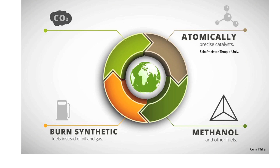Another energy application, one of my favorites. Remember I said catalysts are always a good thing. If you look in the upper right there, this is an atomically precise catalyst that can take CO2 in the upper left. You combine it with the catalyst, you get methanol, which is a fuel, right? So if only there's too much CO2 in the atmosphere, right? This is the whole thing we keep hearing about, the climate change, the global warming. If only there was a way to get it out of the atmosphere. Well, how about if we could get it out of the atmosphere and turn it back into a fuel again? That's what catalysts can do for us.